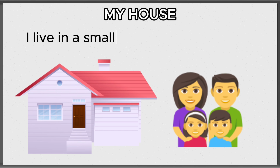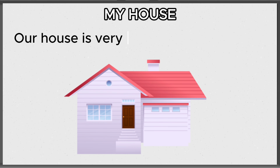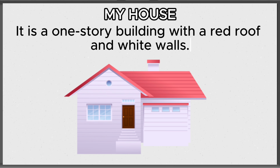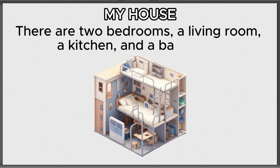I live in a small house with my family. Our house is very cozy and comfortable. It is a one-story building with a red roof and white walls. There are two bedrooms, a living room, a kitchen, and a bathroom.